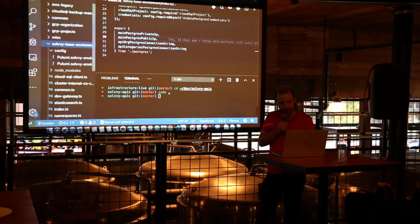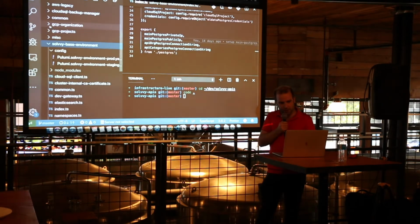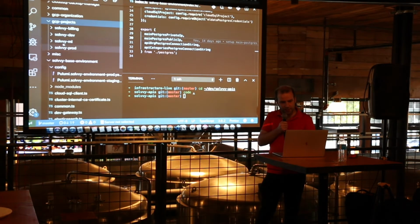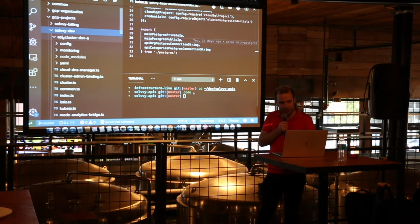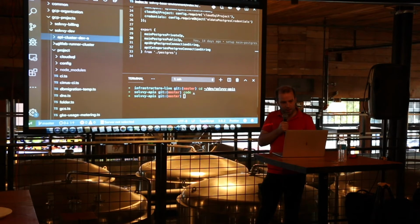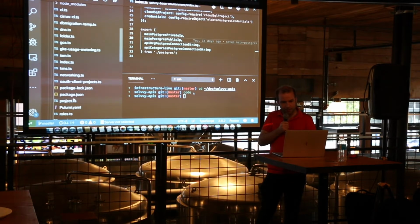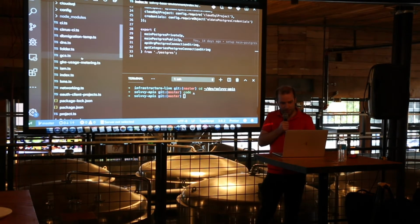So this is our infrastructure core repository. And we have a bunch of subdirectories here. For example, we have a Solvvy dev project here, which is actually a Pulumi project, which creates the VPCs, configures some DNS stuff, and some IAM roles and things like that.